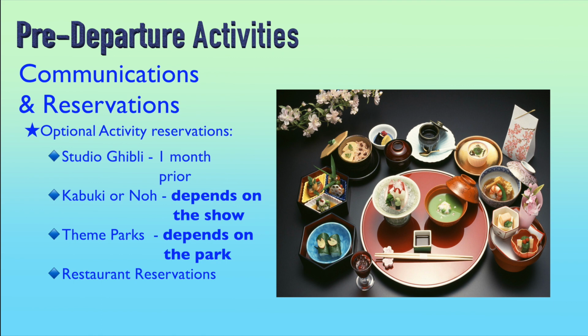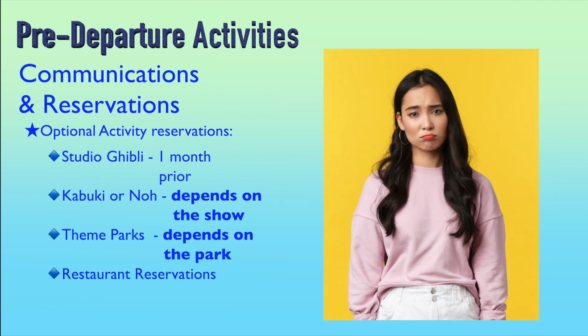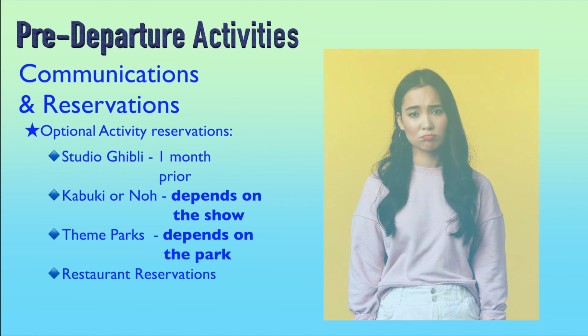Keep in mind that you may not be able to make restaurant reservations at some traditional restaurants without a Japanese phone number. If you want to make a reservation for a traditional restaurant, I would look into purchasing a SIM card that gives you a Japanese phone number. Whatever extra activities you choose, make sure you do your homework so you're not disappointed when you get to Japan.